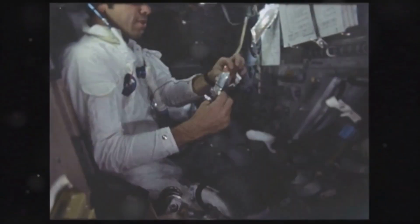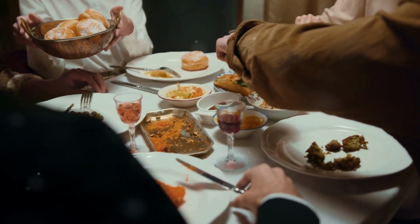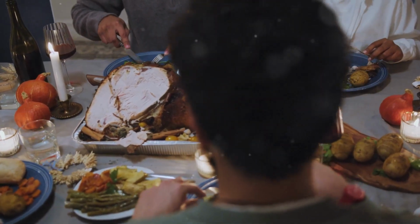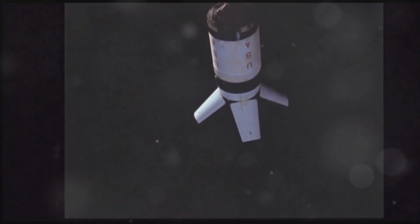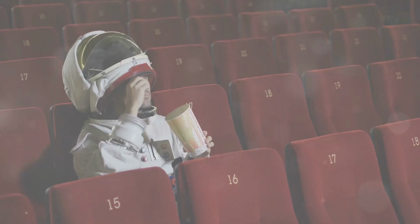Are there any fun or special foods astronauts have in space? Yes, astronauts celebrate special occasions with space food too. For example, they've had space Thanksgiving dinners with turkey and mashed potatoes, and even space ice cream. Space ice cream is a freeze-dried treat that's light and easy to eat in zero gravity. It was actually developed for space missions in the 1960s, and it's become a popular treat ever since.